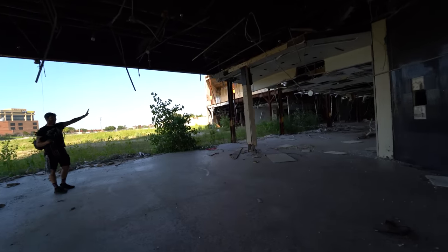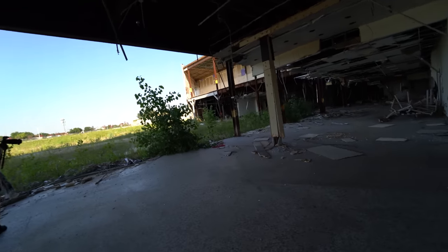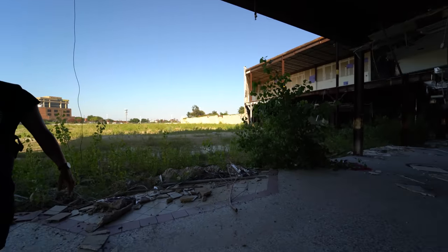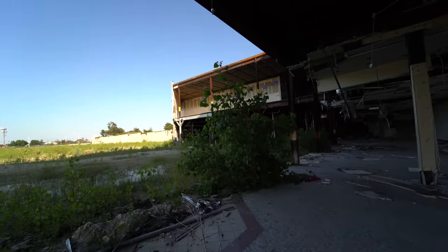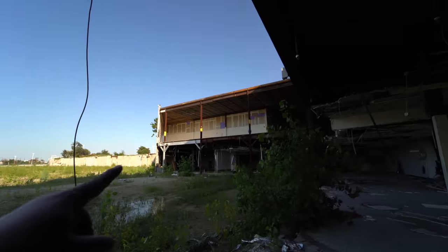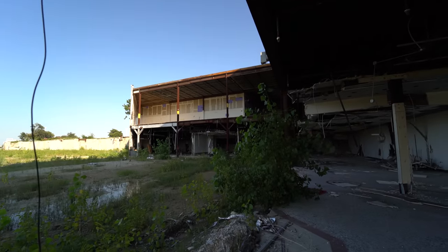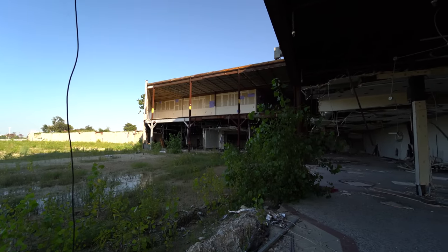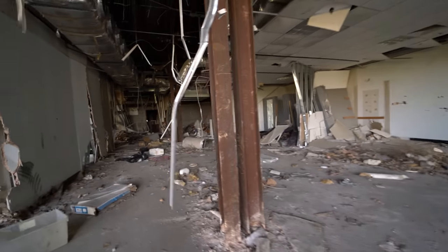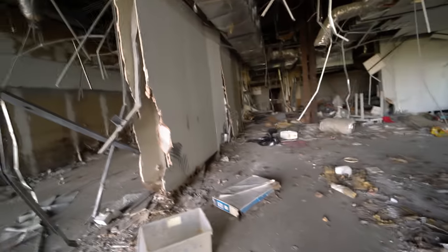Oh, that's wild. Dude, it's like they just tore the whole fucking face of the side of the mall off. That's exactly what they did. That's how they're getting ready to, I guess, demo the whole thing, but then they just stopped. Look at that, guys. It's just half a mall at this point. That's crazy. That's half a changing room, man. No partitions, it's just completely open.